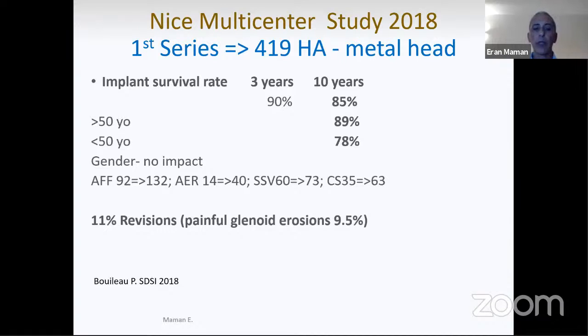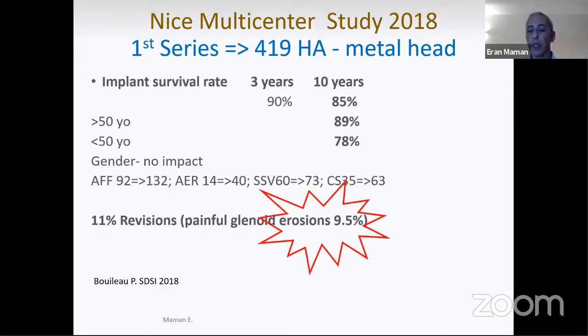However, they had 11% of revision. Because of pain from glenoid, it was 9.5%. So again, the glenoid, that's the main problem in anatomic total shoulder. Otherwise, the results are much better.